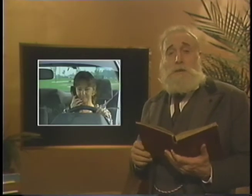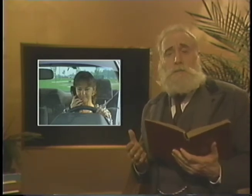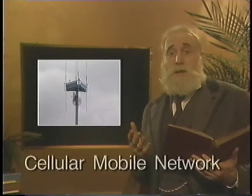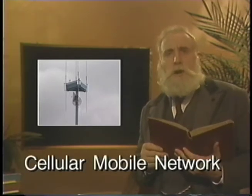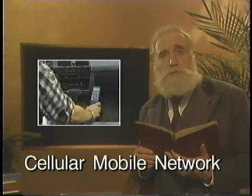As the original inventor of the telephone, this is an unbelievable sight. A telephone in an automobile. It's still hard to accept that they've managed to do away with the wires. Imagine, a person in an automobile can talk with anyone connected to the telephone system.